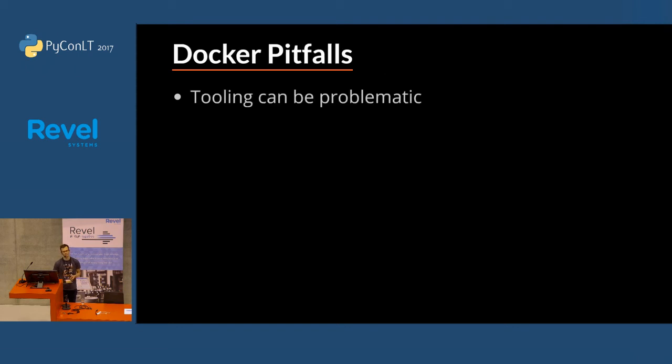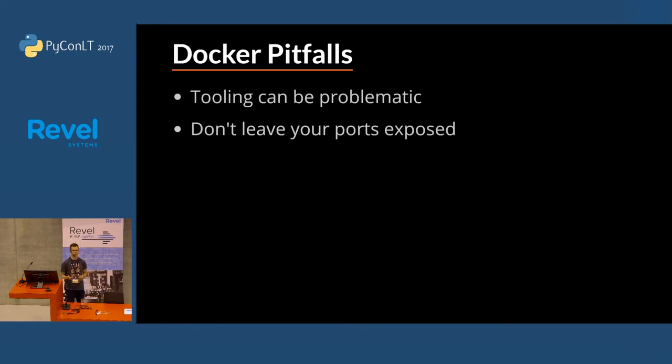Some Docker pitfalls. Tooling can be problematic, because you will need to run everything inside the same Docker containers. And tools like PyCharm, they are beginning to have pretty good Docker support now, but there are still bugs and some missing functionalities. If you do run Docker in production, don't leave your ports exposed. Docker networking is something you want to take a closer look at, because otherwise you might introduce some security vulnerabilities. And in general, you will have some problems that you can't really think ahead, and you will spend some time fighting and solving those problems.